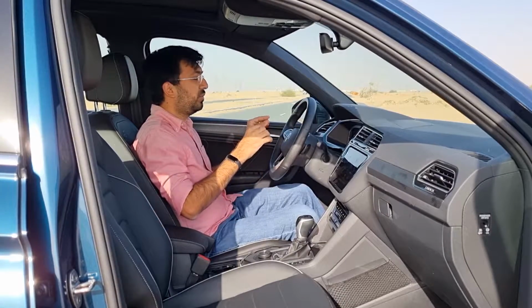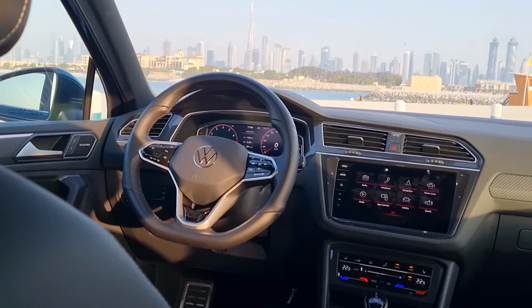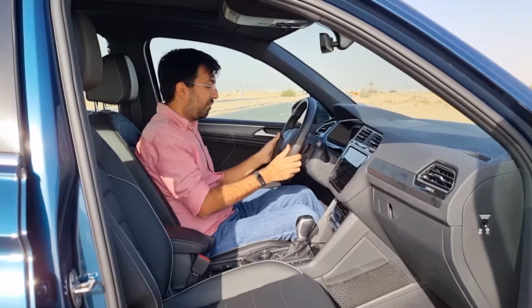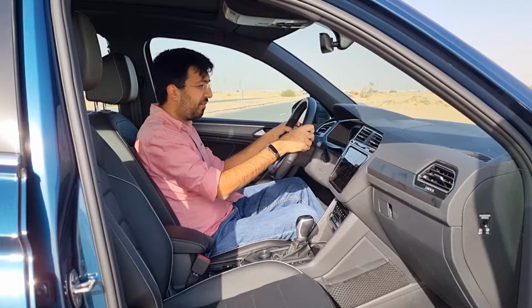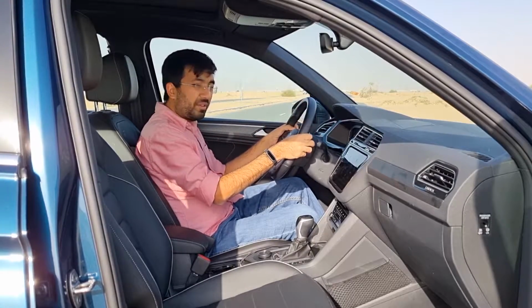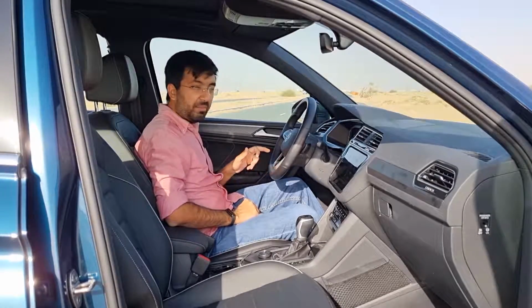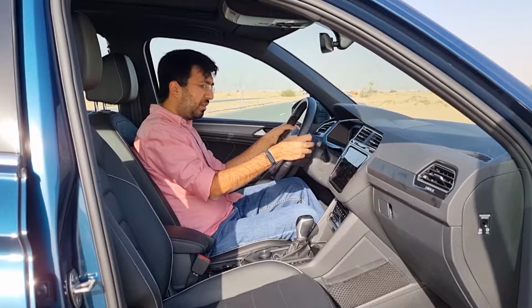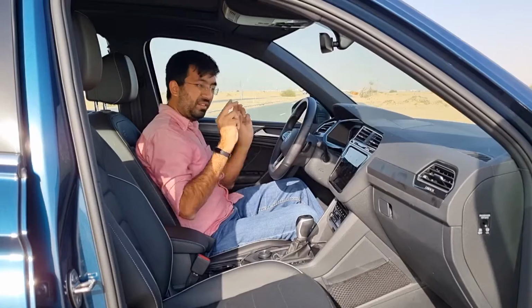Now when you come to the steering wheel, this is leather covered and half perforated. I say half because where you're going to be resting your hands, that's where it's perforated, and it's a flat bottom steering wheel, so it gives you a more sporty kind of feeling. This leather covered steering wheel has a nice feel to it as well. There is also an R-Line badging at the bottom, VW badging in the center. There are also paddle shifters at the back, but tiny ones, just this much.